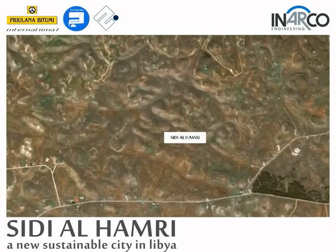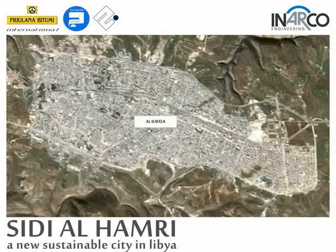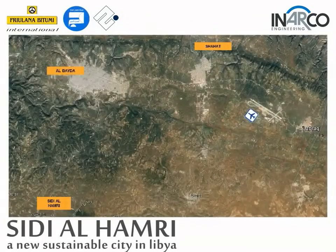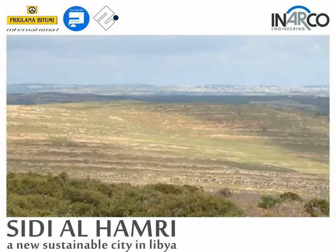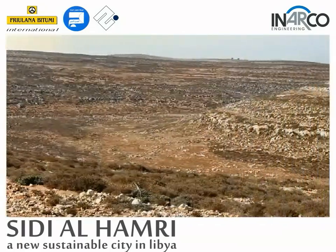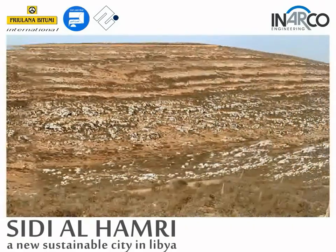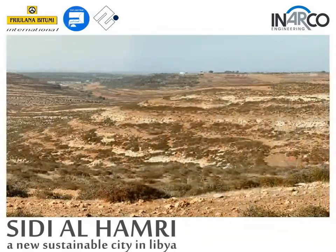Features of the area where Sidi Al Hamri will be developed. The area of the new city is located on the Green Mountains, 15 kilometers south of Al Beida, 30 kilometers from Shahat, and north of the road from Benghazi to Darna. The area is mountainous. It slopes down towards the north and is crossed by a series of valleys developing from south to north. The elevations range between 730 and 830 meters above sea level.